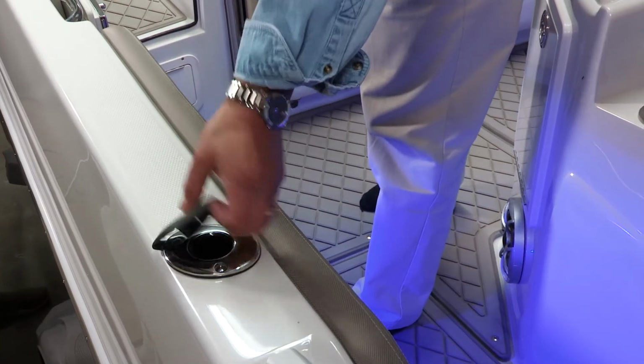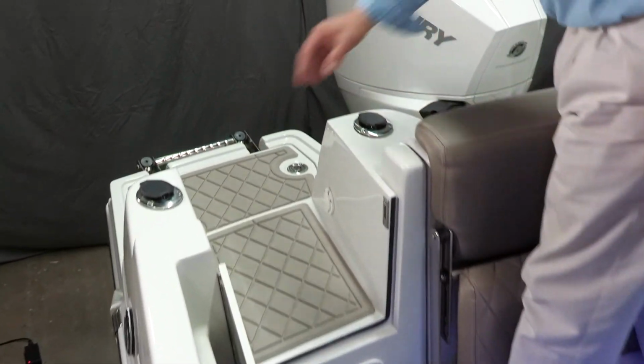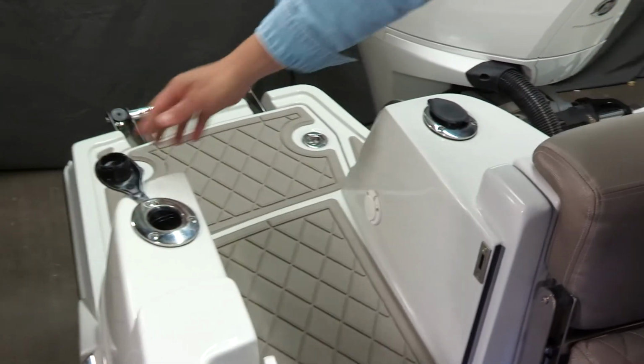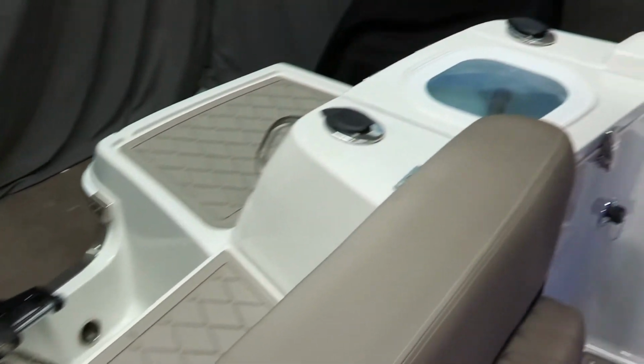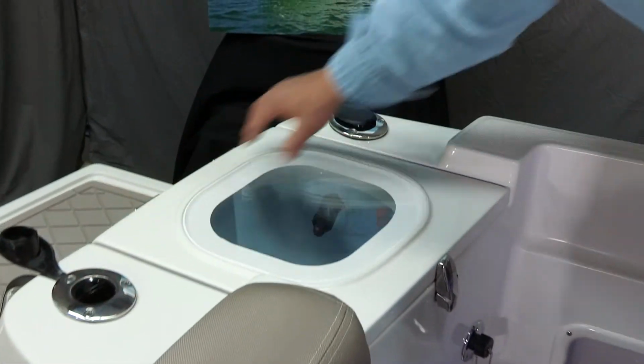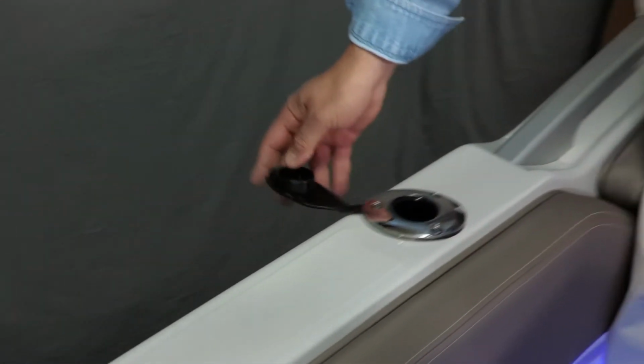Let's talk a little bit about the rod holders. First of all, there's 3 on the port and 3 on the starboard, so 6 total. But I really want to point out the way that each one of those rod holders is angled differently. And the reason is if you're running 6 lines, they can be easily tangled up. So by angling each one of those rod holders differently, it helps the lines track in the water and helps reduce line tangle.